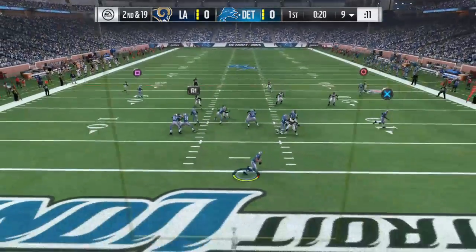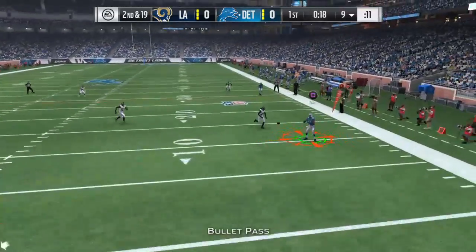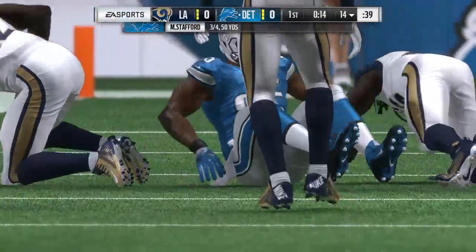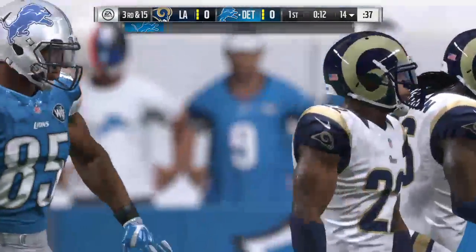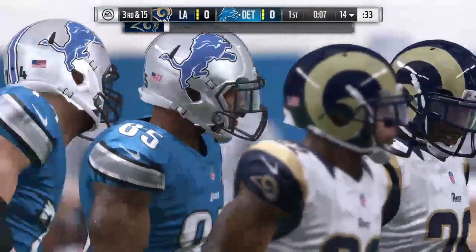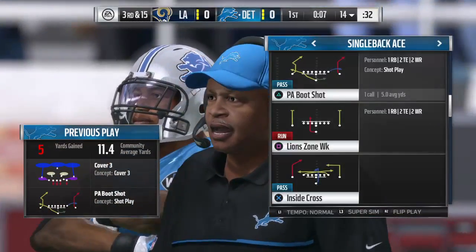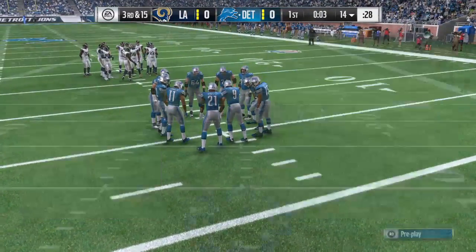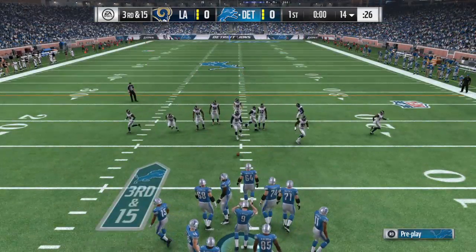Play fake to Abdullah. It's Stafford. To the right side to Eric Ebron. That catch good for 5. It's 3rd down. So much goes into a successful play, doesn't it? How about that play action there, freezing the defense just enough to bring the tight end free downfield for the completion. And this should be the final play before the quarter ends.